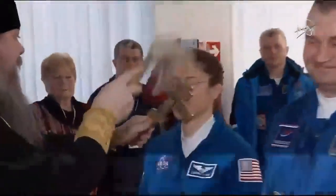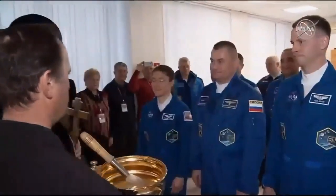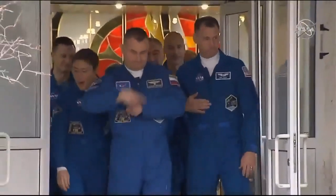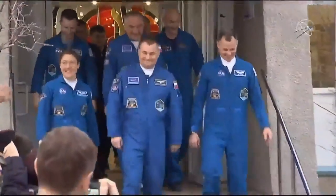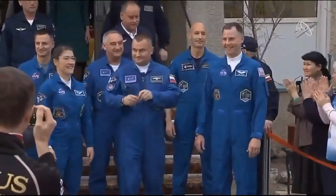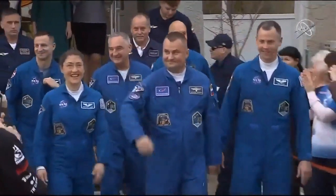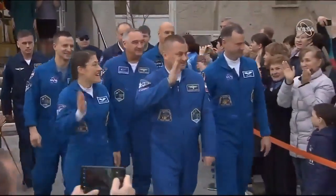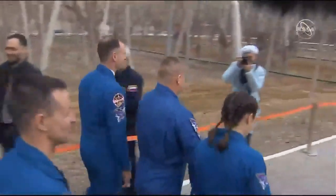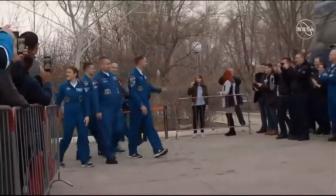You're seeing a priest blessing of the Expedition 59 crew, Alexey Ovchinin in the middle, flanked by NASA astronauts Nick Hague and Christina Koch. A blessing that occurs before they head out. Around 8:14 a.m. Central Time this morning, 6:14 p.m. in Baikonour, the crew departed the Cosmonaut Hotel and boarded a bus for the ride to the Integration and Suit-Up Facility at Building 254 at the Baikonour Cosmodrome. Behind them, the backup crew of Expedition 59. This song is traditionally played during the walkout to the buses. Again, those buses set to go to Building 254.